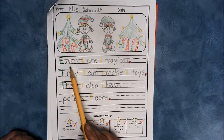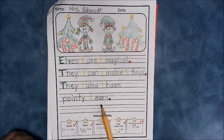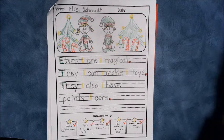I will go first. Elves are magical. They can make toys. They also have pointy ears. Okay, will you pause the video and go read yours and make sure that it makes sense? All right, now if you did, that means that you got a check right here, and I hope that you drew yourself a really nice picture. Great job on your writing today, boys and girls.